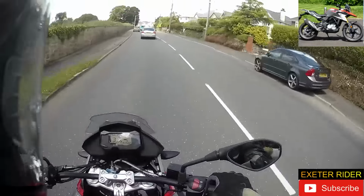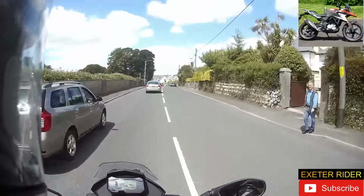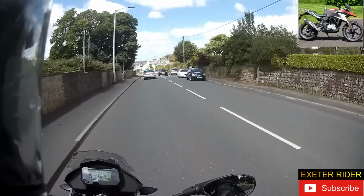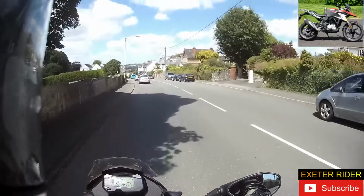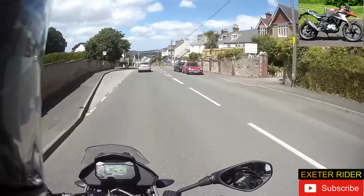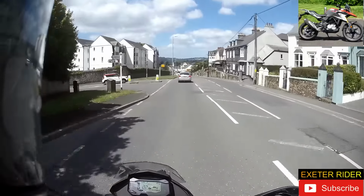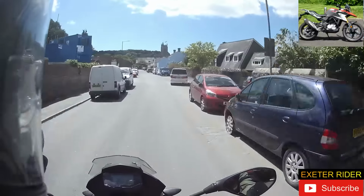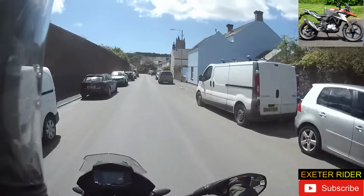I just prefer this. I like the bars being a bit higher. I like the bars being back. I feel I could have more fun on this, actually. I think the tyres give you a really good sense of stability. It's making me want to take this thing off-road. You can tell that you've got a big wheel on the front and the back, or on the front, should I say.